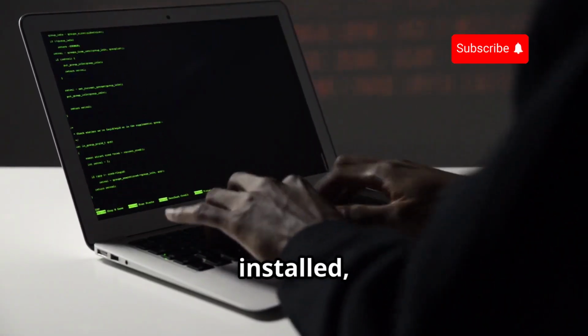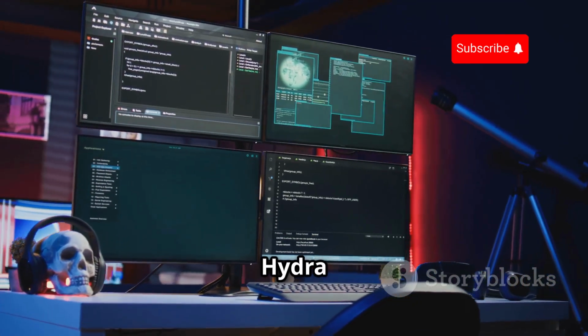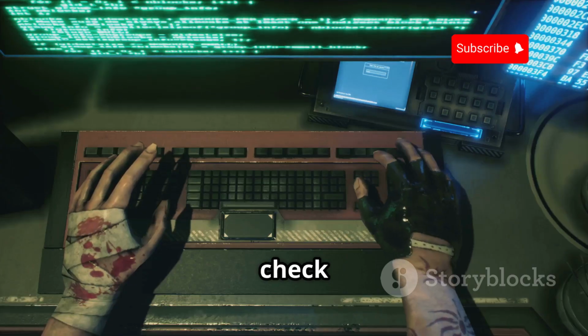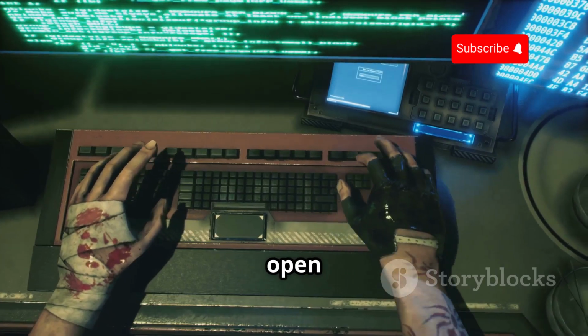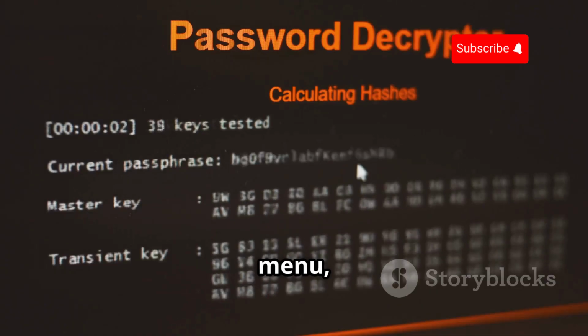With Kali Linux installed, it's time to equip ourselves with Hydra. The beauty of Kali Linux is that Hydra often comes pre-installed. To check if Hydra is already on your system, open a terminal window. Type hydra -h and press Enter. If you see a help menu, you're good to go.